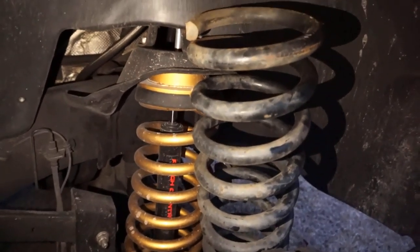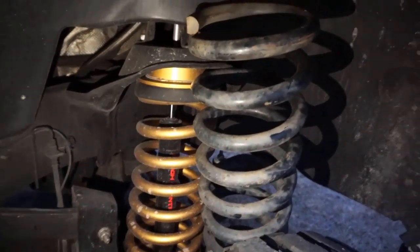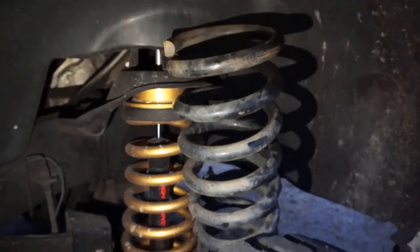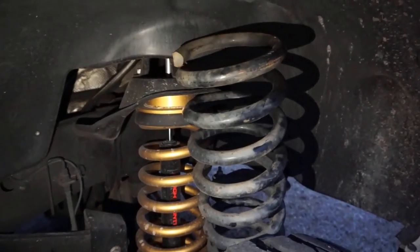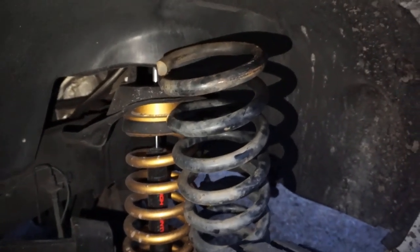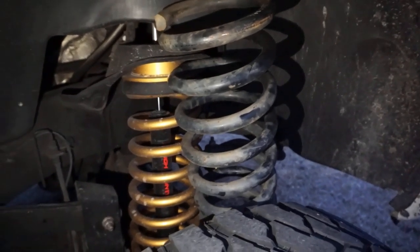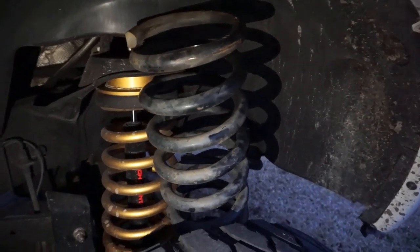You can see right there that rubber puck on the gold coil up top where it stops at, and then this guy just keeps going. It goes past the spacer. So that's a 5-inch coil, I guess, by Rough Country with a 2.5-inch spacer on top. This is just a straight up 8-inch coil. It's heavier and bigger. That sucker weighs about 30 pounds. It is heavy as hell.